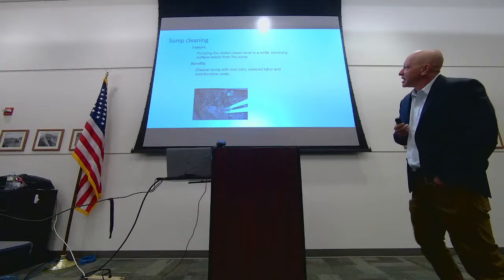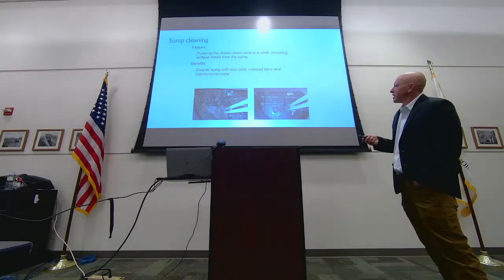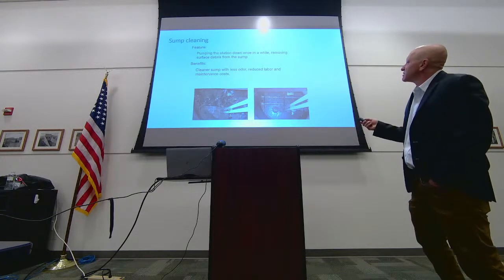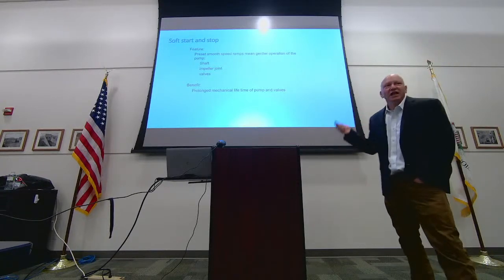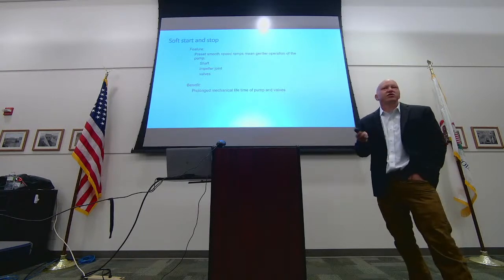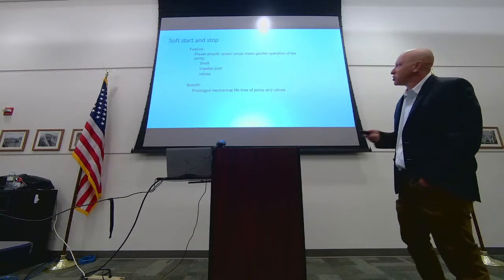Sump cleaning, we talked about how important that is. There's your before, there's your after. Still looks kind of gross to me. Soft starts, never see them anymore. I bet I see 2 or 3 soft starts a year. Just VFDs have gotten so much less expensive and easier to use.